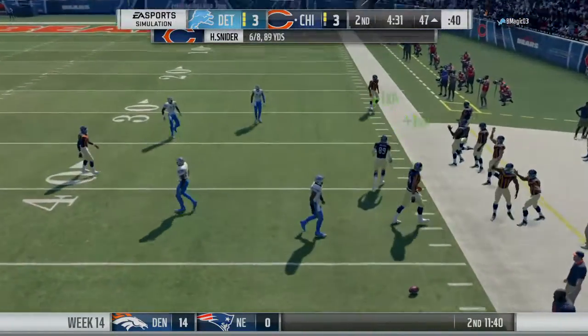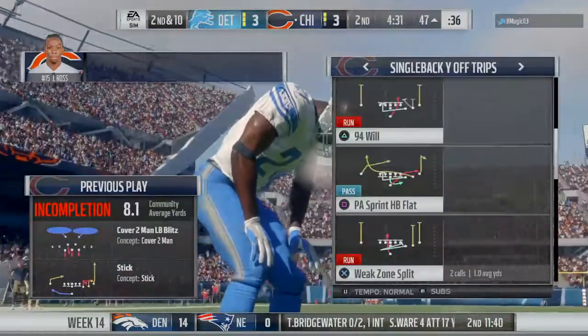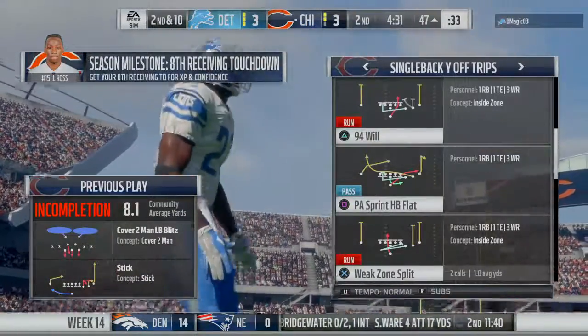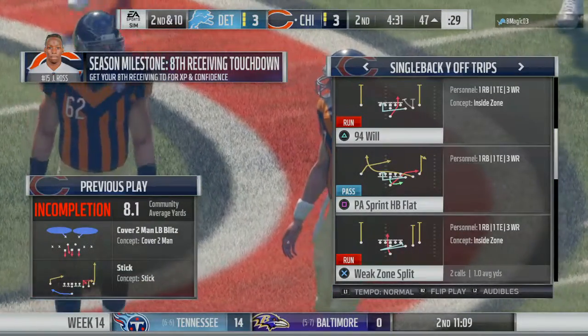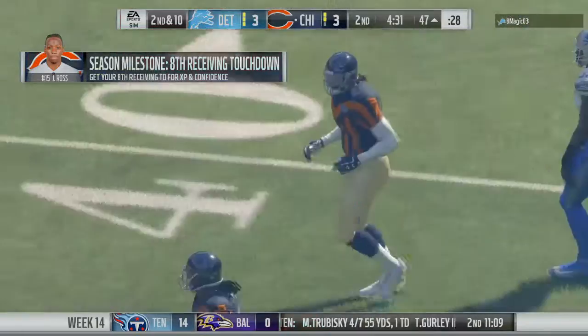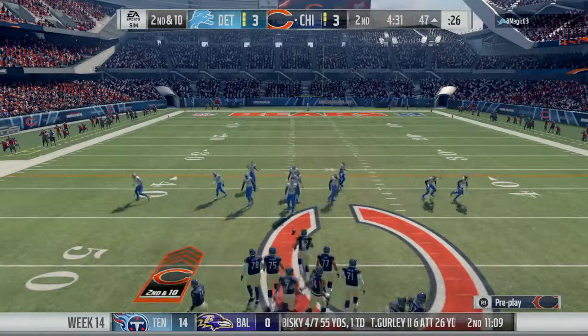Oh, incomplete. The rookie had it and lost it there. And it'll be second down. Pretty nice coverage there, but a missed opportunity for an interception. Let's face it, a lot of these defenders, they've got it all. Speed, athleticism, hands, a little bit questionable. Offense still needing 10 yards. Second down.